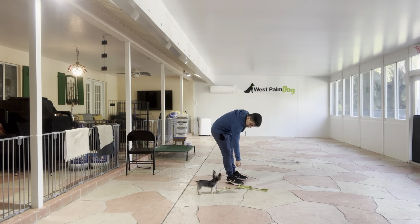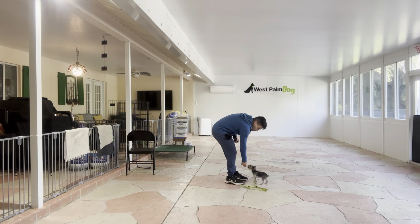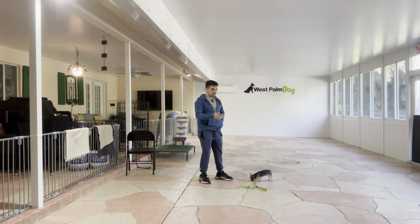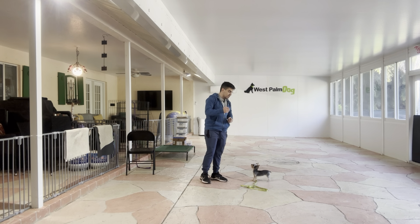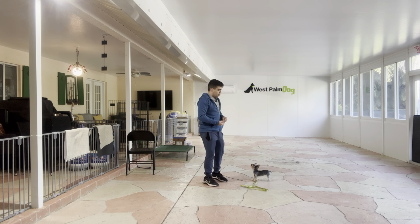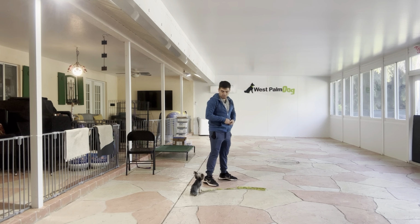Pumpkin, sit, yes. Treat, treat again, tap on the head, that worked okay, and Pumpkin is released. And you see, I have to be very quick giving her the treats because she breaks a little bit quick. So we want to teach her that the longer she stays there, the more treats she's going to get. So I'm going to do it one more time.